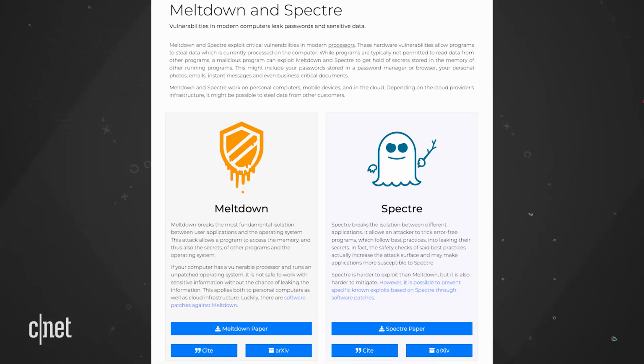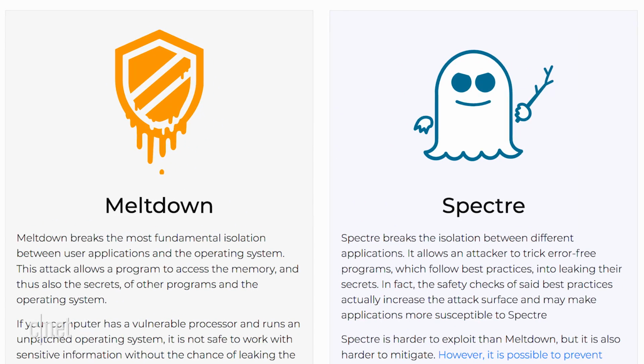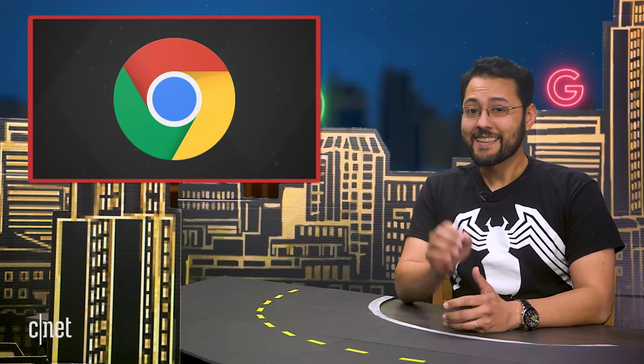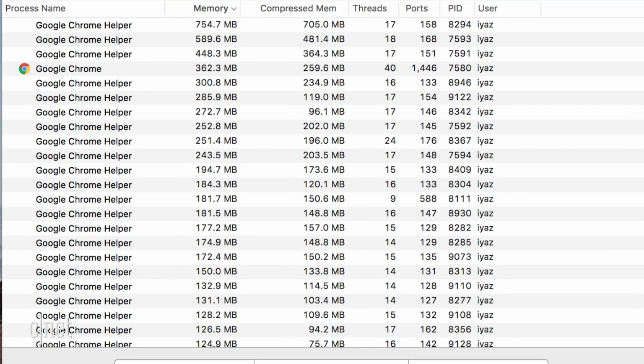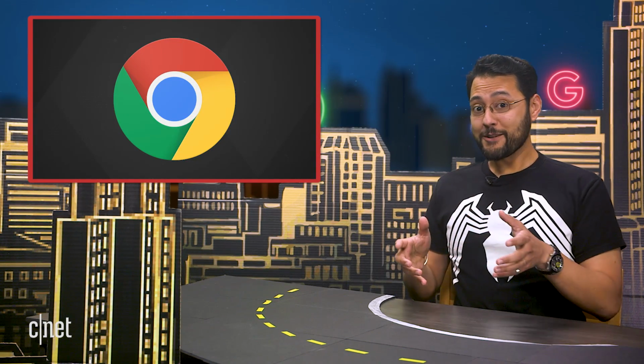Remember that nightmare? Those two could allow a bad guy to read your computer's memory due to a flaw in modern processors. So why do you care about site isolation? This security measure leads to higher overall memory use. That's right, Chrome is eating even more RAM than it used to. Google says it may be a 10 to 13% increase in RAM usage. So the good news is Chrome is more secure. The bad news is it's gobbling up RAM to do it.